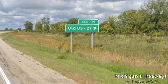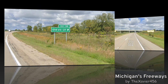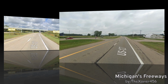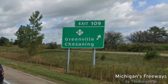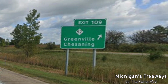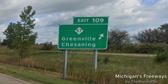And this right here, Old US 27, is our last exit before the freeway actually goes into a gap into a normal road. As you can see here, the freeway is ending in 1 mile. And as you can see here, we're now just a normal divided highway. In this case, it's Bagley Road. And I'll tell you what, we actually do get an exit right in the middle of the divided highway. This is M57, signed for Greenville and Chesaning. After this, Bagley Road continues.